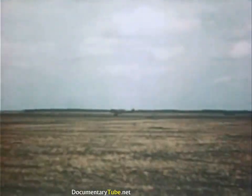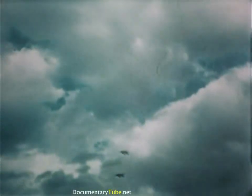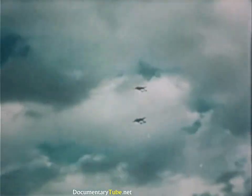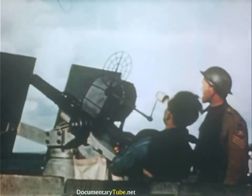A Spitfire takes to the air. This is one of the Allied airfields in the vicinity of Bohm. Here come the P-38s. This is a dogfight. Watch him dive. Look at him climb. P-38s and Spitfires against Messerschmitts and Junkers.